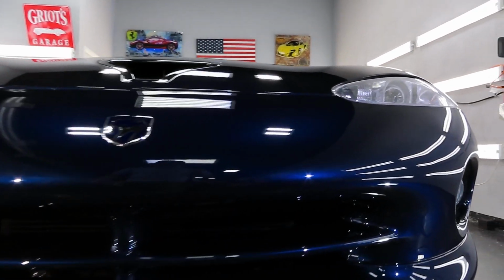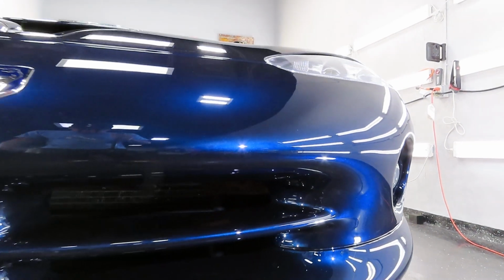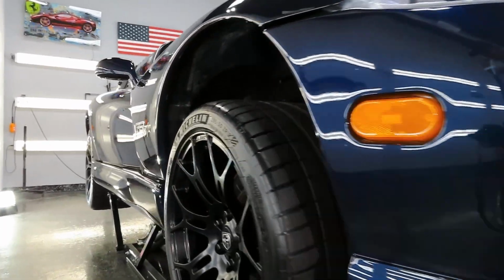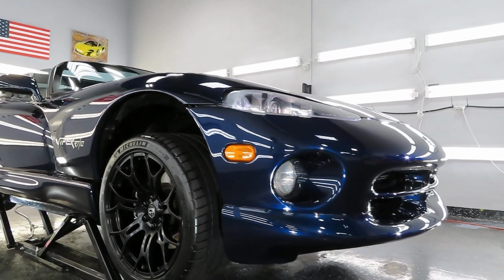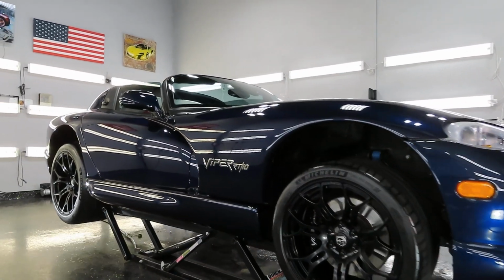A 2001 Dodge Viper RT10. This was the second to last year of the second gen, I believe. New client who had just brought another car from me. I did this Tesla prior, did some PPF work, ceramic coating. This one was in decent condition, very good condition actually for a car of its age.